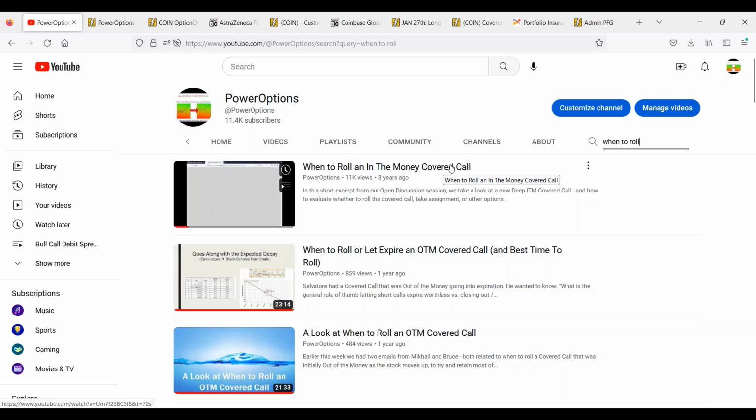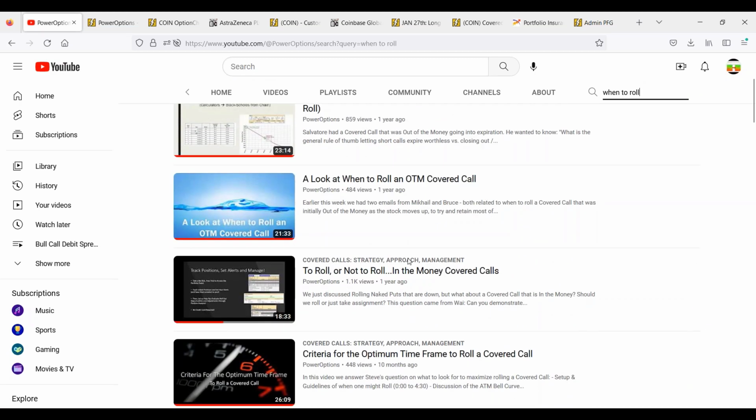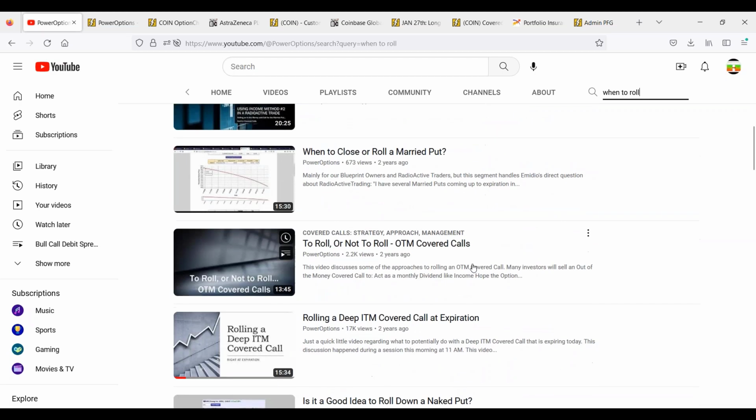When to roll in the money covered call. Just use a search of when to roll or let expire an out of the money covered call. That's from 1 year ago. That's kind of close to what you're talking about. Look at when to roll an out of the money covered call. To roll or not to roll in the money covered calls. Criteria for the optimum time frame to roll a covered call. This one was kind of fun. Let's see here. Yeah, to roll or not to roll out of the money covered calls.